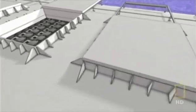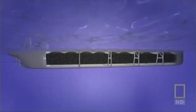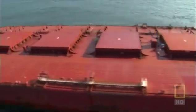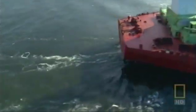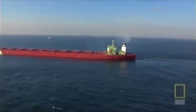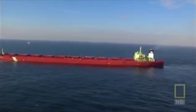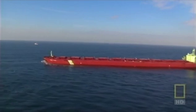But the Stahl's only cargo is iron ore, and no other ship in the world can carry more. Each of these 5 cargo holds contains about 70,000 tons. In one trip, the Stahl can haul enough ore to make the Golden Gate Bridge 3 times over. Great care has been taken to distribute the Berger Stahl's monstrous cargo evenly. After 20 years at sea, she's never had an accident.